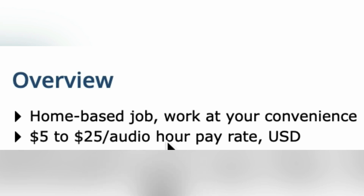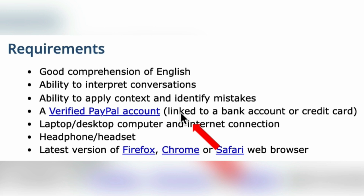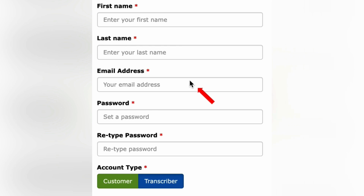It just takes minutes. This website does have a couple requirements, the first one being a good comprehension of the English language. So if you do not have a good comprehension of the English language, you might want to stay away from this one. Other than that, just a desktop or a laptop with internet connection and a verified PayPal account. But the sign-up process is simple. Just enter your name and email address and a password, and then you want to push this blue transcriber button. You are not a customer, you are signing up as a transcriber.